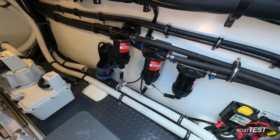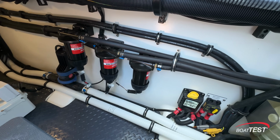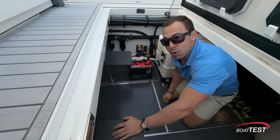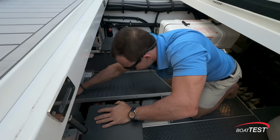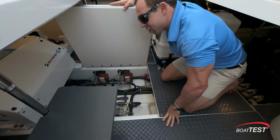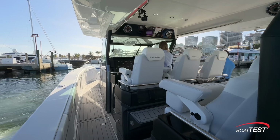Also, the wiring is secured with insulated clamps. You know, I don't see a lot of zip ties down here like sometimes you do. Granted, this is a small space, but they were able to hinge this floor to give you access to all of your pumps to flush out your air conditioners.